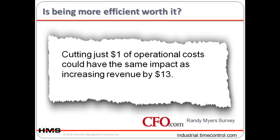Being effective is no trivial thing, particularly in a challenging economy. A very interesting survey off the Randy's Myers survey site said, cutting just $1 of operational cost has the same impact as making $13 more of revenue. And TimeControl, working with an enterprise timesheet system, particularly one that can take care of both the field and the back office personnel, can be critical in reducing costs.